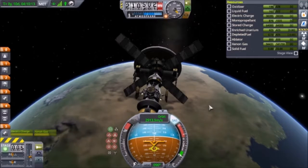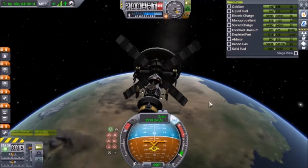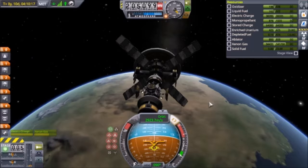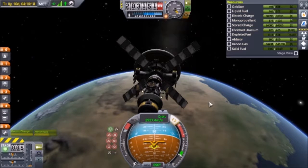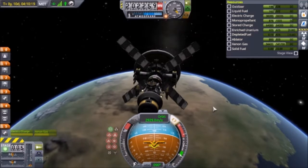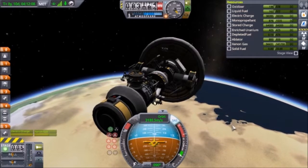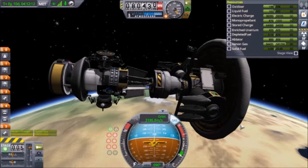Alright, let's go ahead and we'll get pointing in the right direction, if the lag will allow us. Right now, the lag is hard. I'm getting like 6-7 frames a second. Seriously? Are you doing this to me, KSP? Okay, well I just learned something very important. Oh, it's wobbling. What the hell? Maybe need some struts right here.